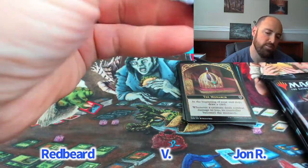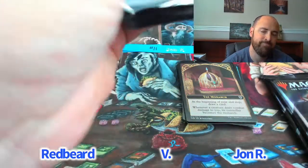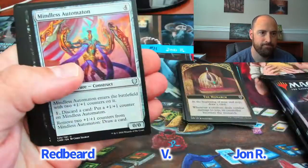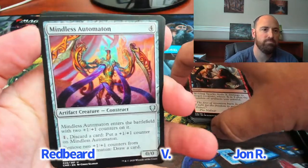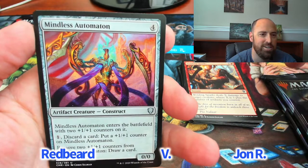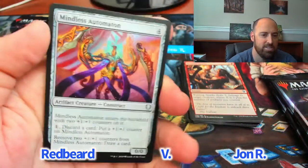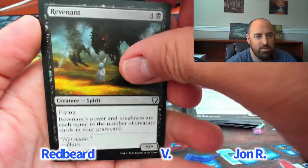Remember the old Singer Vampire. Gosh. Gonna get nostalgic. Ah, yes, a Mindless Automaton. Look at that cool card. Gosh, sometimes you just gotta appreciate the art. You know, Chris. See, this is a Chris. That's a Chris pulling this pack. This is Chris's pack. So, you know, it's Revenant.